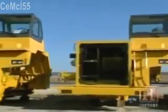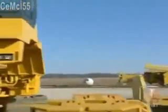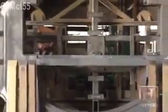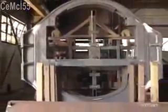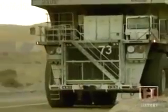The Komatsu plant looks like a boneyard for dinosaurs. The assembly process for a 930 takes approximately 10 days from the time the frame is set in this building and the assembly process starts. Steel that makes up the body can be 1.5 inches thick. The engine is 2,700 horsepower.